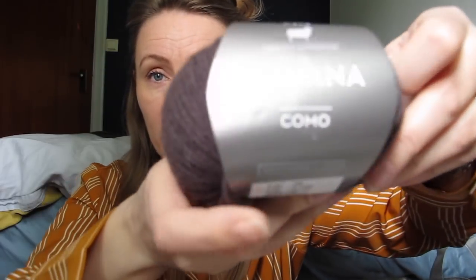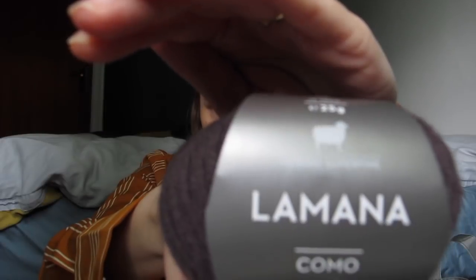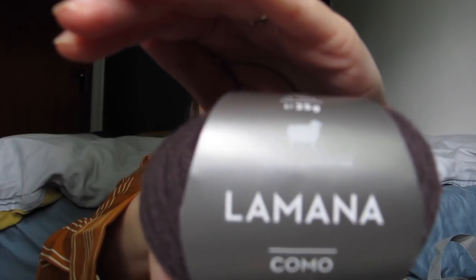This is the label for the yarn. La Mana Como. Colorway, this colorway is 6, the yellow is 8, and the tweed is 57T.